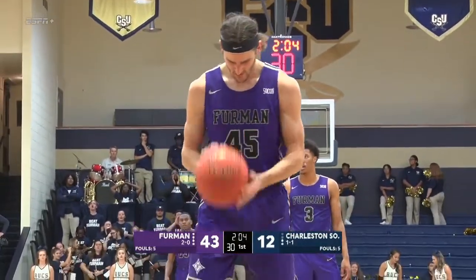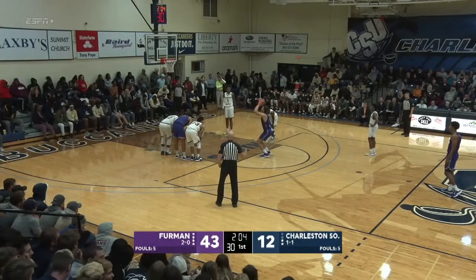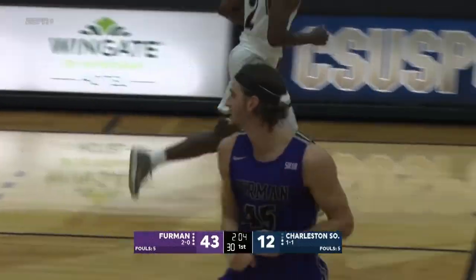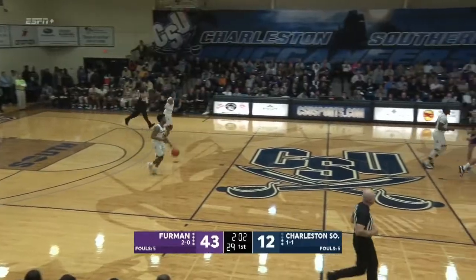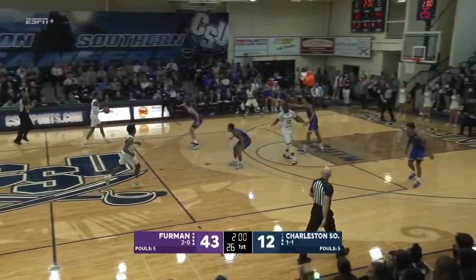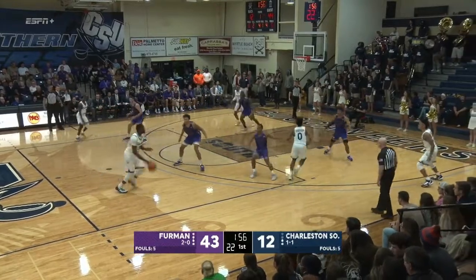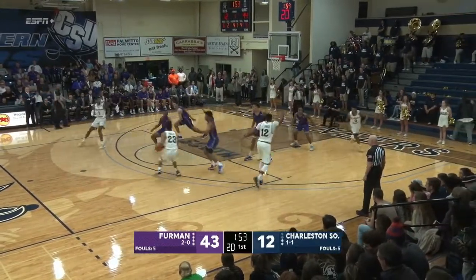Well, you know, outside there's a big cold front coming in, temperature dropping below 50 degrees, and Charleston Southern basketball players can feel that cold because no warmth at all when it comes to shooting the basketball. They can't get hot. 17% from the floor, 0 of 14 from beyond the arc.